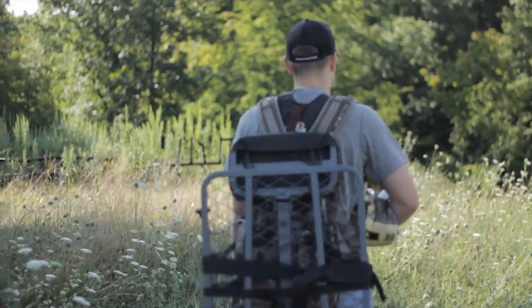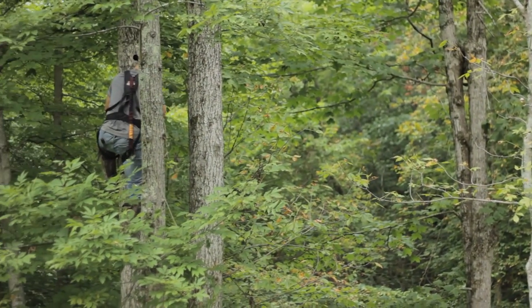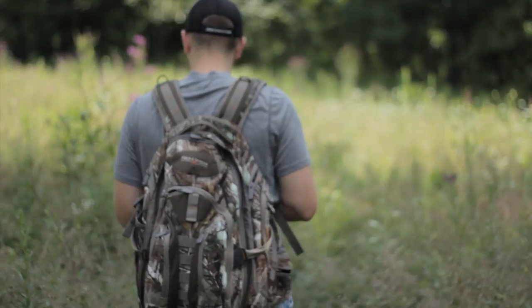Winke believes that most hunters go into a new property and they first look for new sign when they're scouting. Once they find that good sign, then they want to find a tree near that sign. And then finally, once they found the tree near the sign, then they'll think about how they're going to get in and out from that tree. Winke believes that's the opposite of what we should be doing.